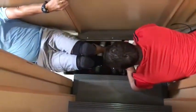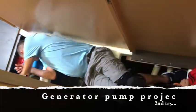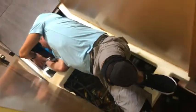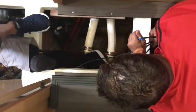Excellent. Thank you, guys. Need the flashlight? Maybe. Yeah, kind of flashlight. Let me do the pulling, and Vero can do the feeding. No, I just had to find it because there's a whole bunch of stuff here.